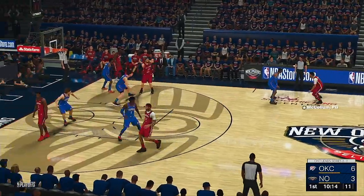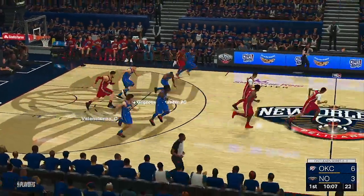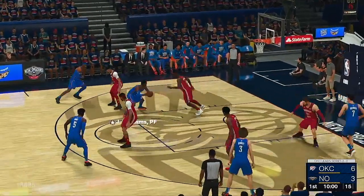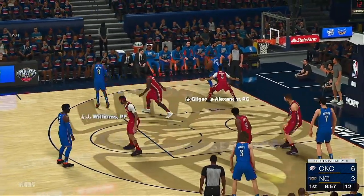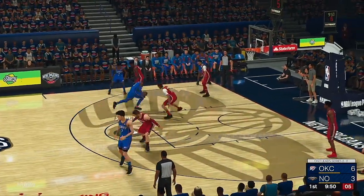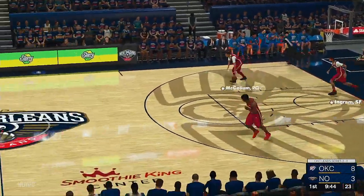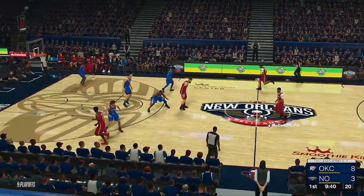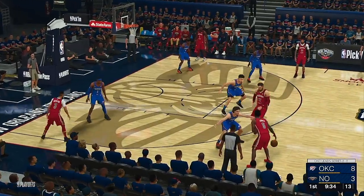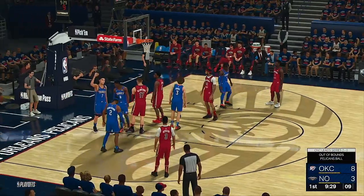Here's McCollum. Over to the wing. Here's Valanciunas. And the rejection by Holmgren. Over in the corner, Williams. And Gilgeous-Alexander. Outside, Williams. Outside, Dort. Just trying to shoot. And good that time. Dort got his second bucket. They can't miss. 4-for-4. Warming up the burner. Collin passes to Jones. And the rejection by Holmgren.